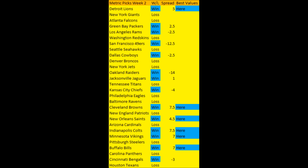It's a very even match, but the data gives the edge to the Jaguars. Then, of course, Kansas City Chiefs versus the Eagles. It has the Eagles winning in that matchup. Cleveland Browns versus Ravens. Again, another surprise one.